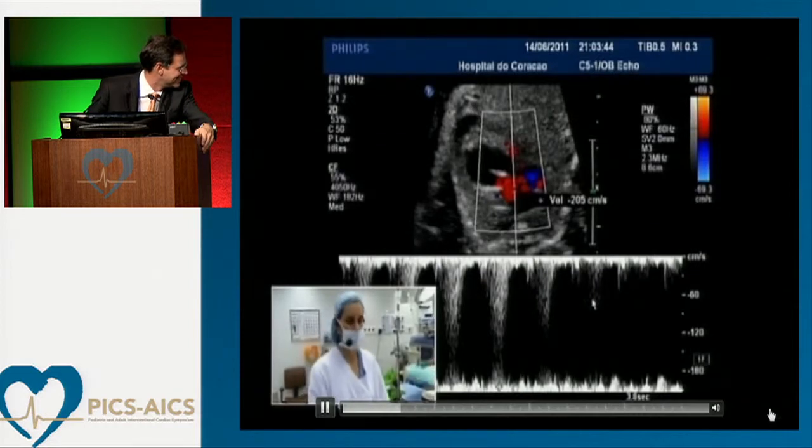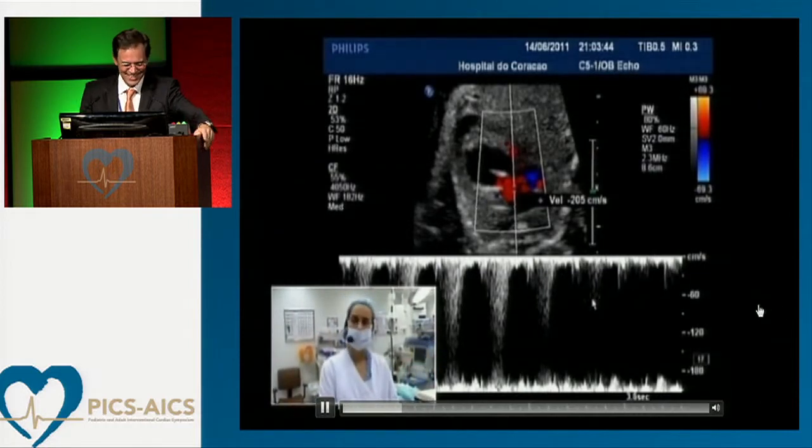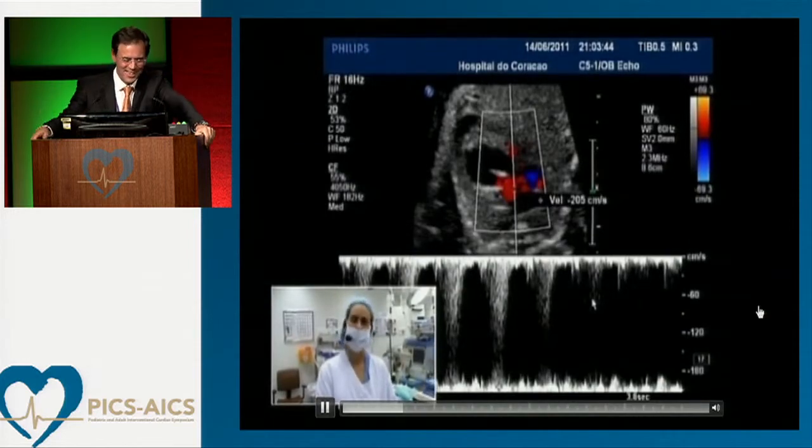To select cases to do fetal aortic valvuloplasty. That's it.